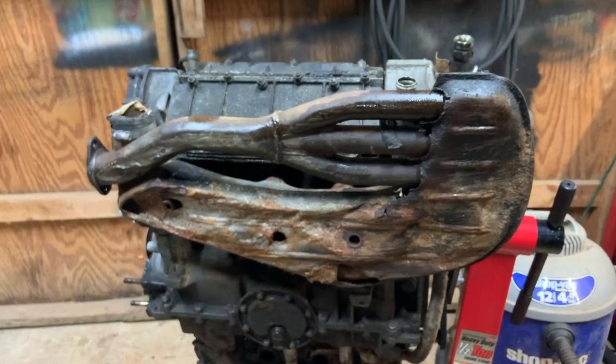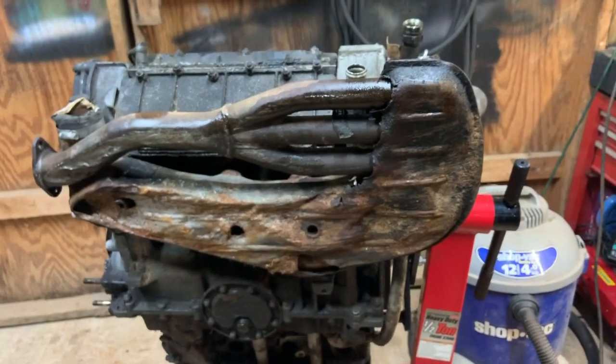That's your car. No, it wouldn't be my car. Oh, that's over there.